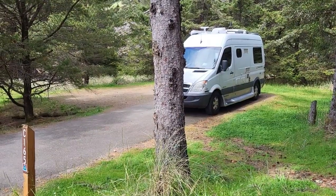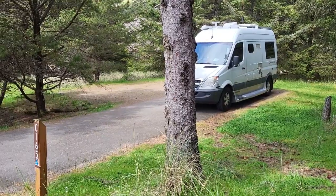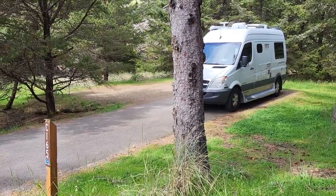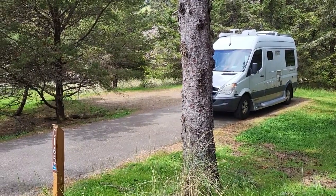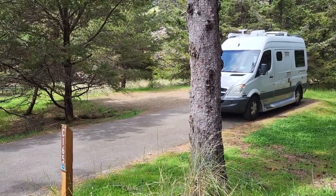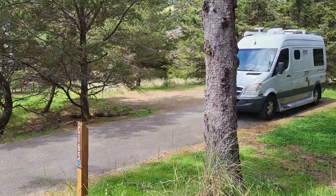Well, we got our campsite here, backed in, and we're ready to go. We opened right up to a nice campfire. Plan on having that tonight. The dogs have now gone out on the beach individually with me, exercised their legs and exercised their nose.